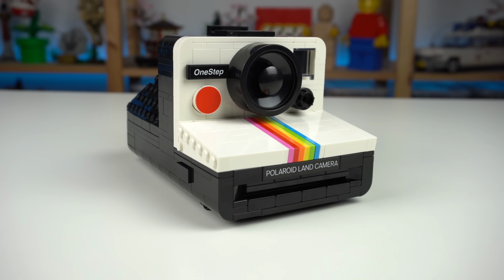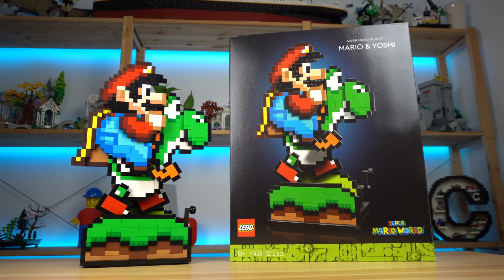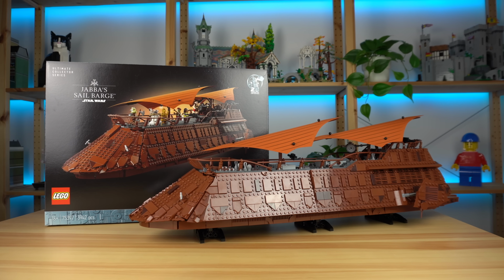A new award I'm doing this year is the Nostalgia Award. A lot of adult-driven offerings are capitalizing on nostalgia, so it kinda made sense for me to be showcasing some of the best things LEGO has done in that regard this year.